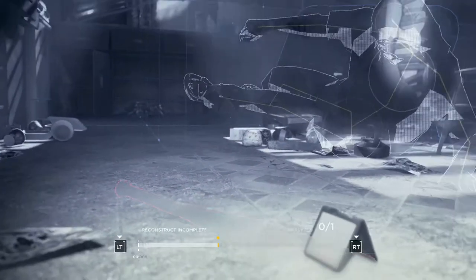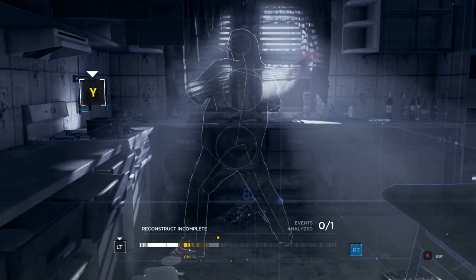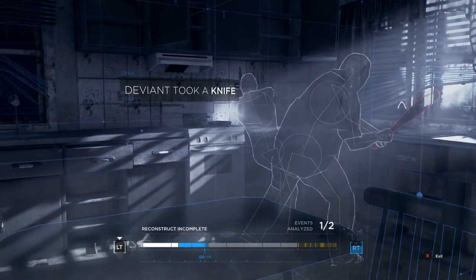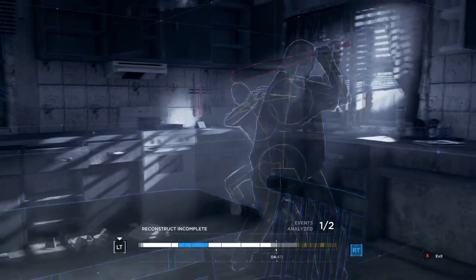Let's reconstruct the scene here, see what happened. All right, so the deviant took a knife. See, again, they've been having some fight.